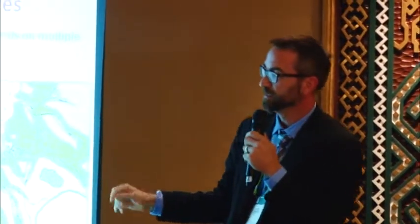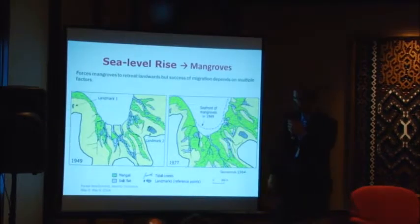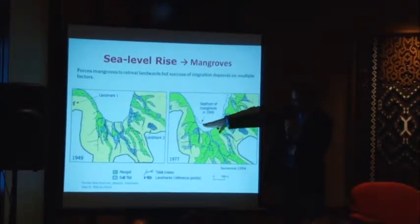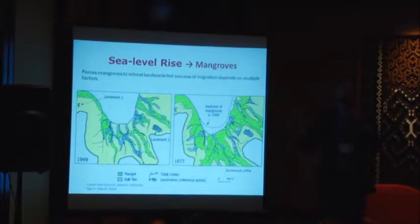The second mechanism that allows mangroves to keep up with sea level rise is their ability not only to rise up, but to move inland. And this is a graph from a paper in the 90s where they were looking at mangrove distribution in 1994, 1949 and 1977. This dashed line here represents the seafront of the mangroves in 1949. You can see that they've migrated inland approximately half a kilometer. So mangroves have this ability to adapt and to be resistant to sea level rise.